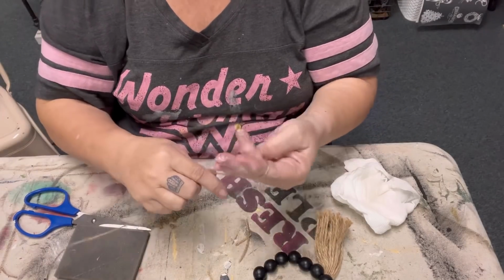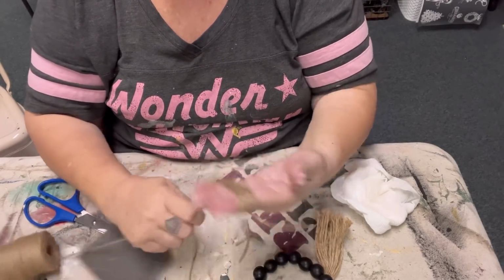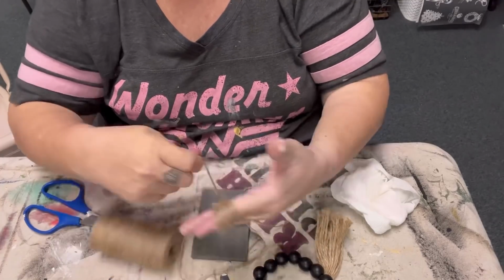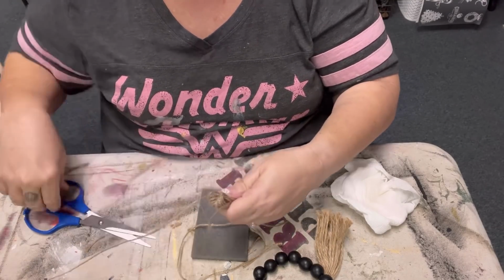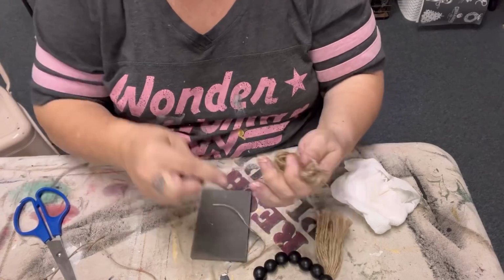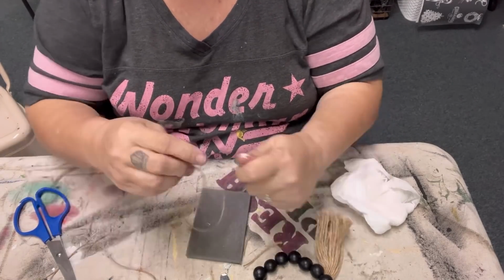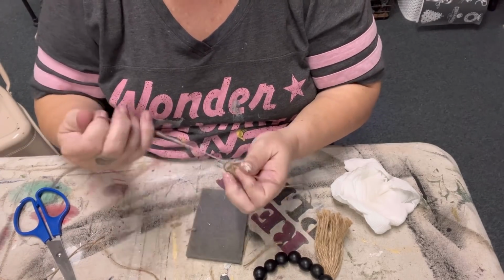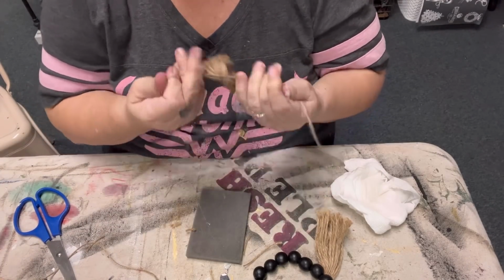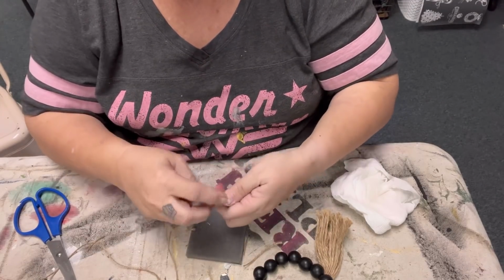I decided I wanted a beaded tassel for my boards, so I'm taking some jute and wrapping it around the 4 fingers of my hand about 15 to 20 times, and then I will cut that off. Before I did that step, I cut another piece of jute, probably about 12 to 14 inches long, and I am just inserting that through the loops there, and I'm going to tie that to make sure that it will hold the top of these loops when I cut the bottom of them.